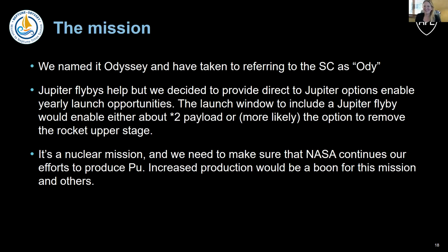All right, so I'll talk about the mission and the payload, and then wrap up. So we named our mission Odyssey. One of the things they said is you can guarantee that the final mission won't be called Odyssey if you name it Odyssey in the first place.